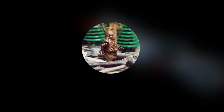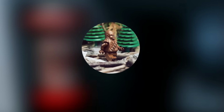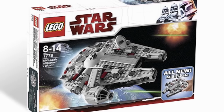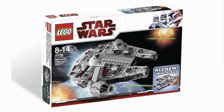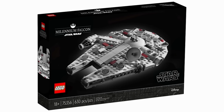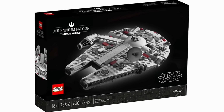And out of this wave, the main sets I am most looking forward to are the midi-scale sets, specifically the Tantive IV and the Invisible Hand. The Millennium Falcon just doesn't interest me as much as the other two, because I feel like midi-scale sets work best as capital ships. I mean, I'm still going to get it for the review, I'm just not as excited for it as the other two. I'd say the one I'm most excited for is the Tantive IV.